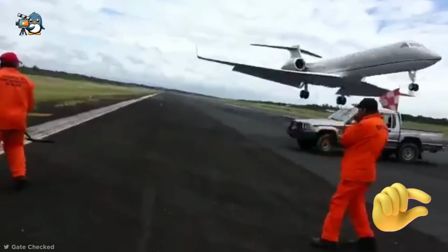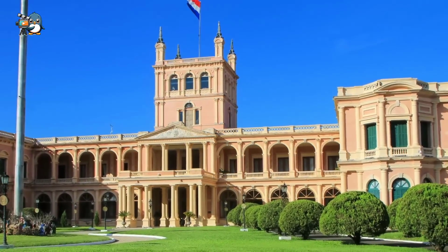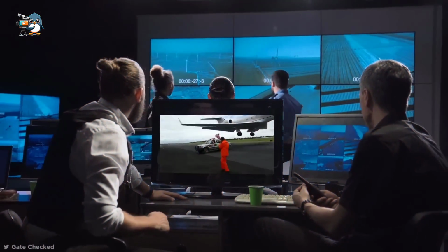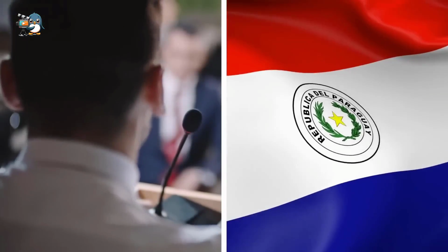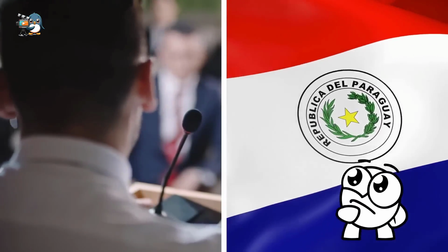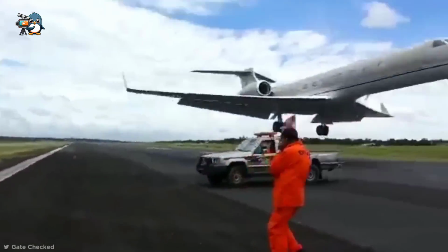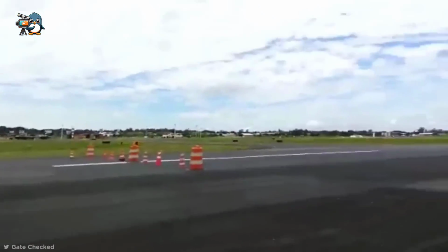The private jet's near miss went pretty public, with the video going viral back in 2019. However, the Paraguayan government later explained that the incident actually occurred around 4 years earlier, and after reviewing the terrifying footage, they reopened their investigation into the incident. The government still hasn't revealed who was at fault for the near miss, but either way, if it wasn't for the pilot's quick reflexes and the speed of the maintenance crew, the situation could have been a total disaster.